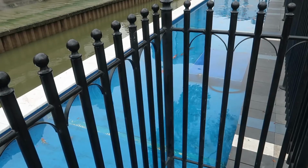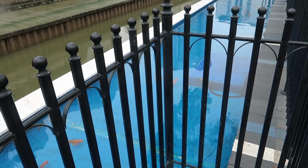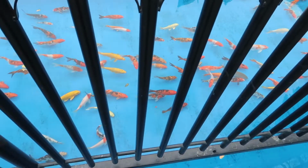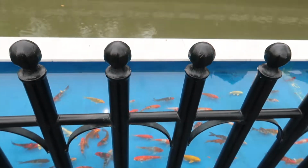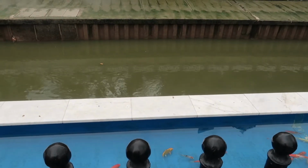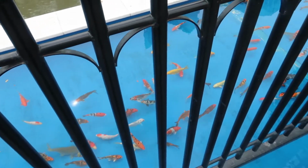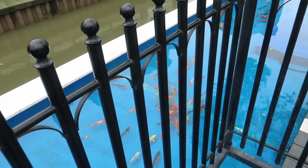There's a path just along the building towards an area where two rivers meet. The rivers are called Gombak and Klang rivers, so I'm hoping that we can get to it. I think I see where they both meet, so I'm going to take you guys there. This project is quite an interesting one. Along the path there's this little area where they've put live fish, and right next to it down there are the rivers. But I think the reason for doing this is just to connect people with the rivers.